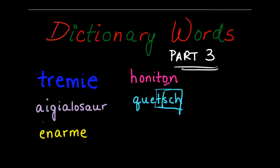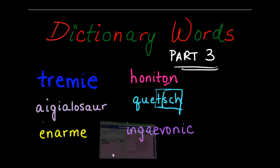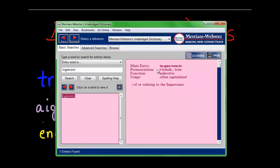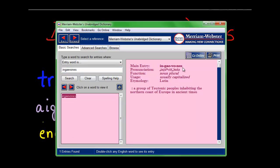Okay, two more. The next one is Ingaevonic. Now this is a very interesting word. It's pronounced, I think, Ingevonic. Again, that means we have to go back to the last word and see what that pronunciation was, and then we'll know what this one is. Yes, it's pronounced Ingevonese. This one is Ingevonese.